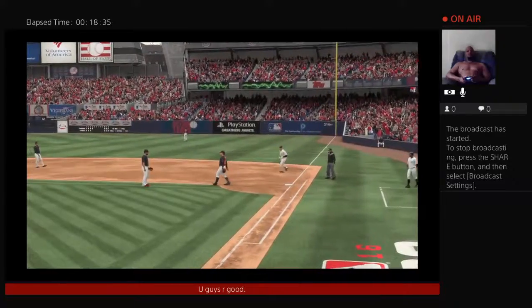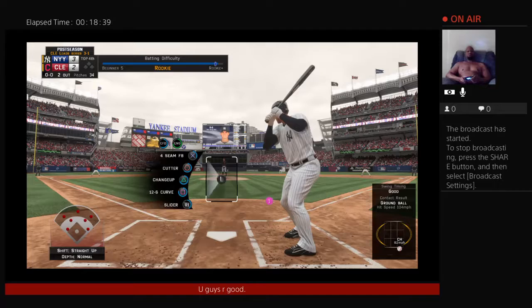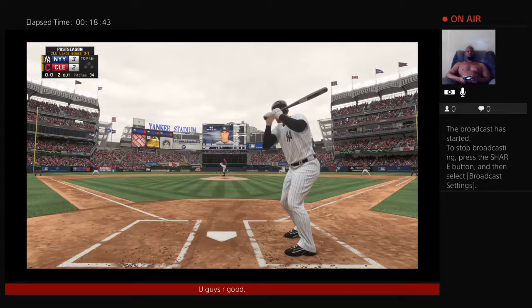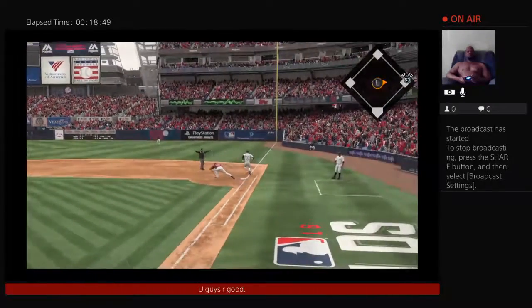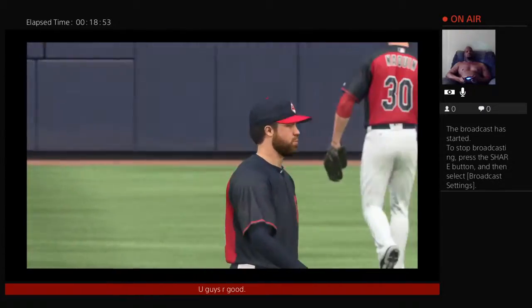It's a double play. Digging in now, Greg Bird. He's got to be looking for vengeance after getting plunked in his last at-bat. Got him right in the back. Doesn't feel good, never does, but I can think of a lot worse places to get hit. Off-balance throw, but he couldn't get enough on it, so it'll be scored as an infield single.